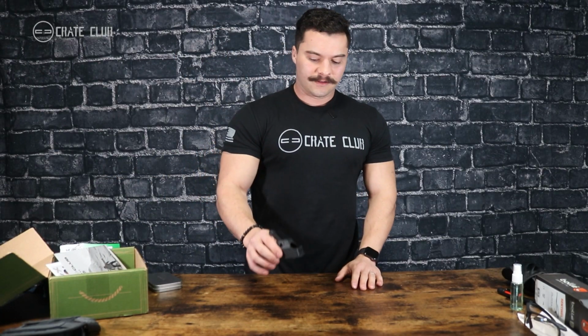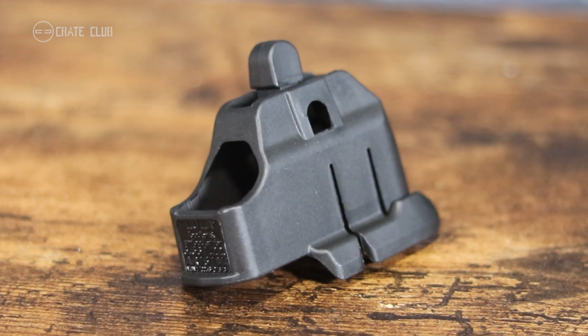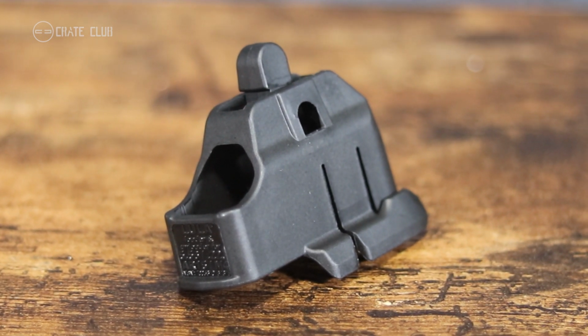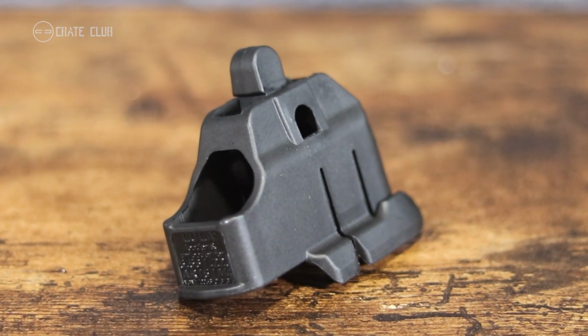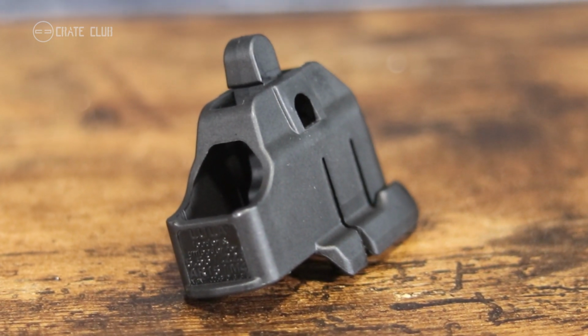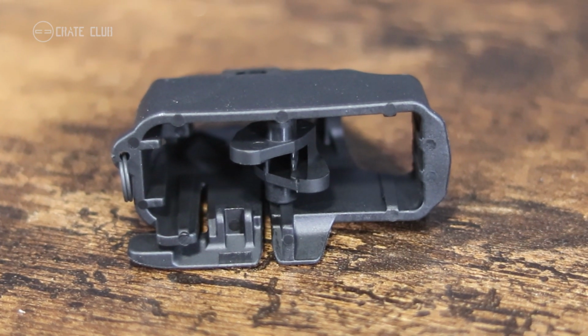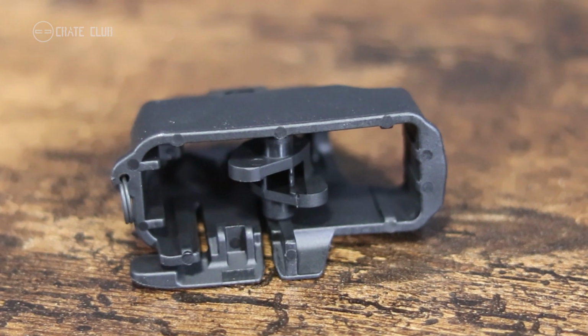Let's drive on. And last but not least, this is a special item, and I'm very excited that we were able to include this in our box. It's the Maglula Loader and Unloader. The Gen 1 magazine loader slash unloader from Maglula was one of the most popular speed loaders to ever hit the market. While the Gen 1 proved its effectiveness for 17 solid years, Maglula now seeks to improve upon their iconic design by presenting the Gen 2.